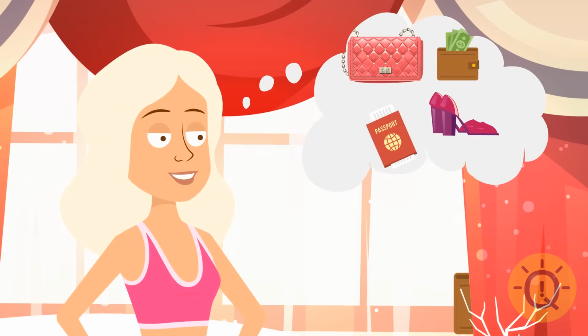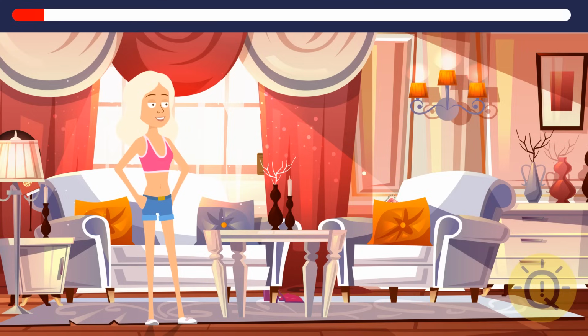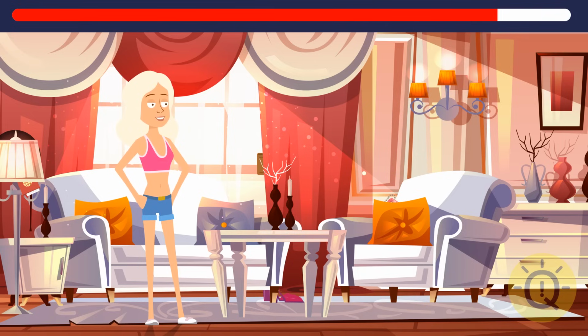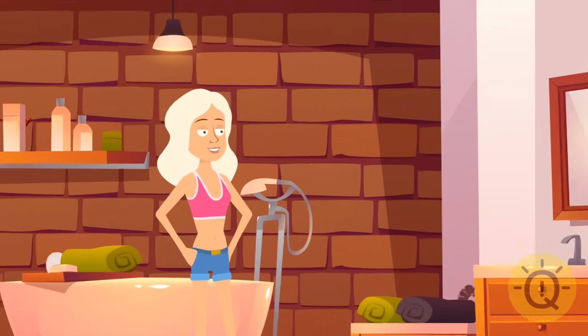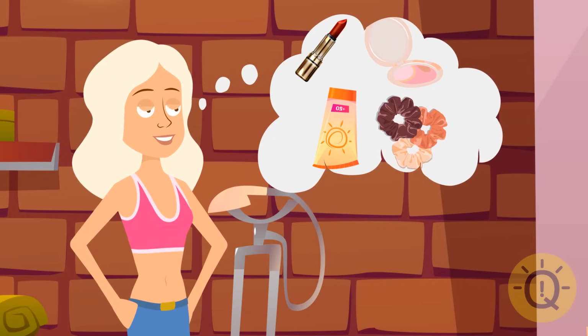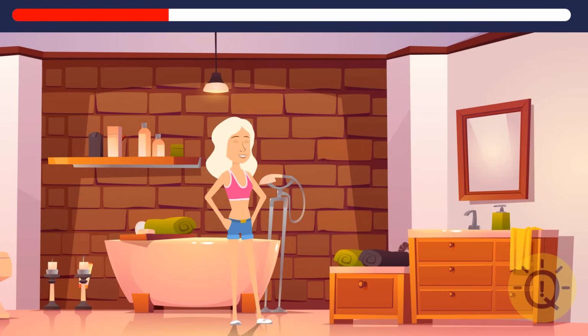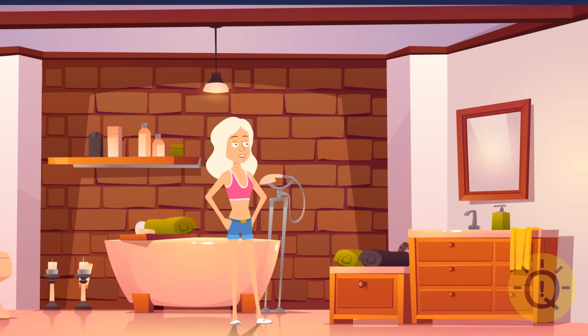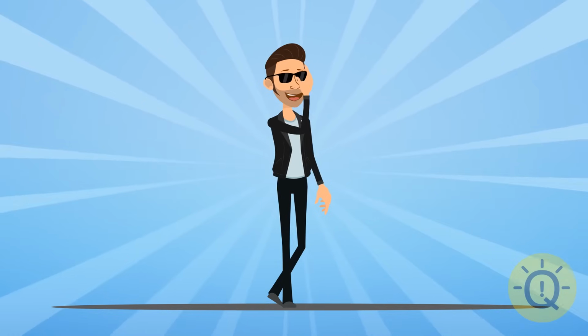Here, she needs to find her documents, her wallet, a purse, and her heels. You know what to do. Here, here, here, and here. Great job! And finally, the bathroom. Now she only needs her sunscreen, lipstick, a small mirror, and some hair ties. Here they all are. I hope you've managed to find them all. Thank you for your help today, and I hope you've had fun.